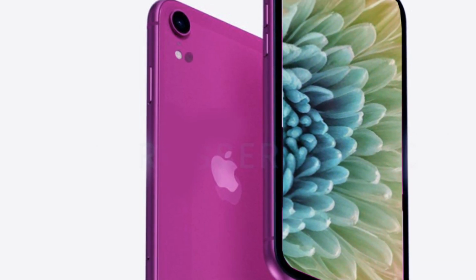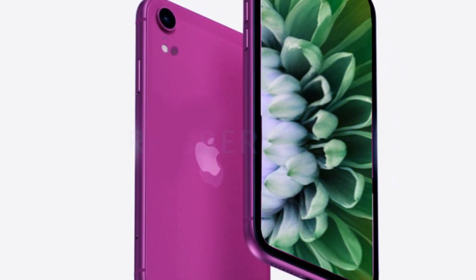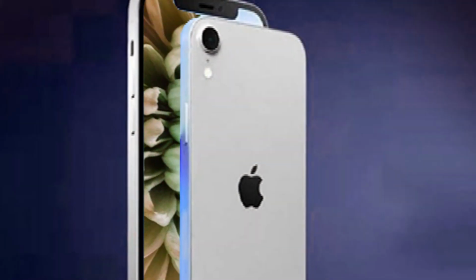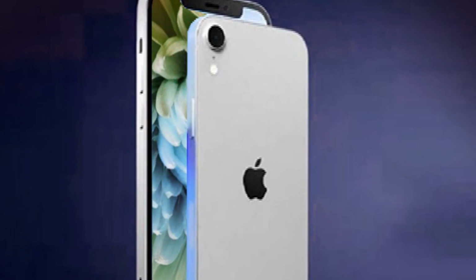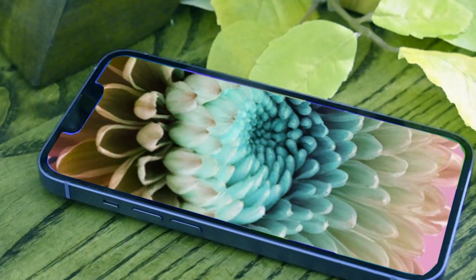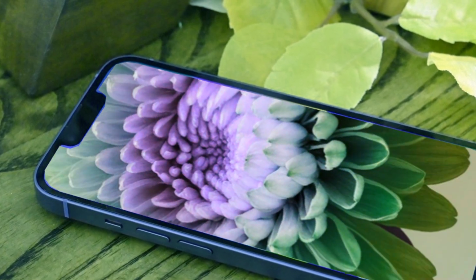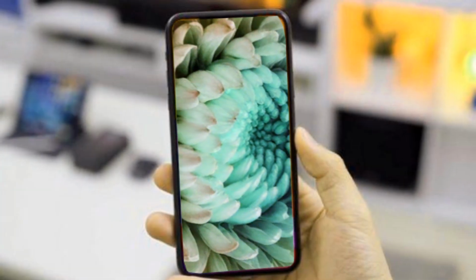For those eager to get their hands on this device, here's what you need to know about its release timeline. Pre-orders start on February 21st at 5 a.m. Pacific Time, 8 a.m. Eastern, 1 p.m. UK time. The official launch date is set for February 28th at 8 a.m. local time. Apple has historically released new products on a Friday, and this time should be no different. The iPhone SE 4 will be available through Apple's online store, retail locations, and major carriers, giving users multiple options to purchase.